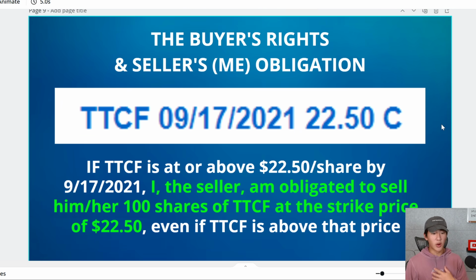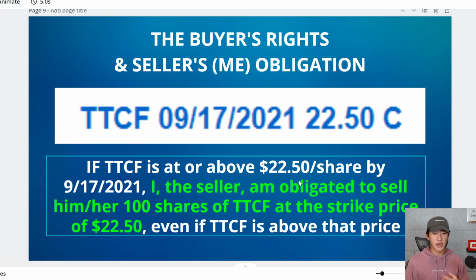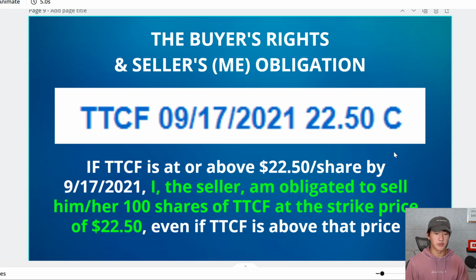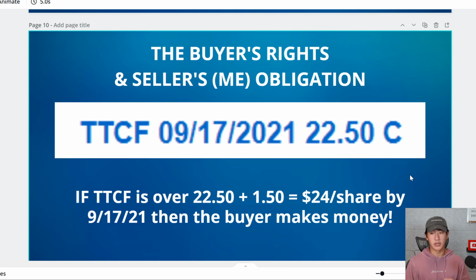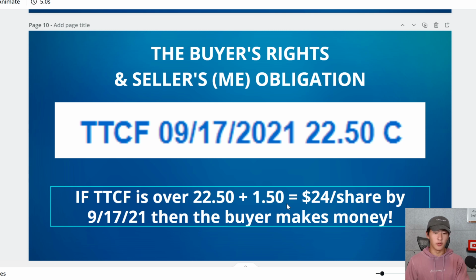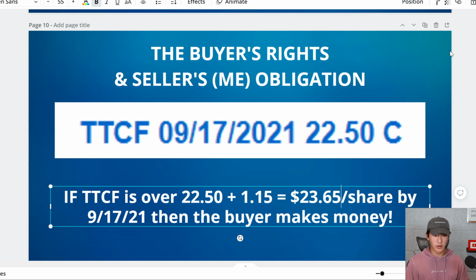So why would they want to pay $115 for this contract? Because again, the seller, I'm obligated to sell him or her 100 shares of TTCF at $22.50, even if TTCF is above that price. So they think it'll be above that price. So in order for it to be worth it to the buyer of the contract, TTCF has to be over, this is a little typo, it should be $1.15, so $23.65. So TTCF has to be over $23.65 per share by September 17th, because then the buyer makes money, right?